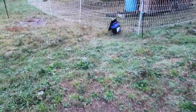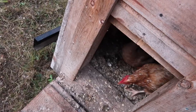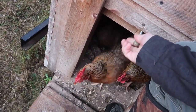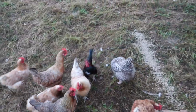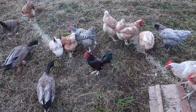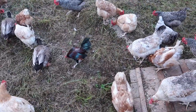I heard Moose crowing. I don't think the camera picked it up. He says, let me out. Morning, Moose. Gonna give us a crow? Nothing. Everybody's getting camera shy now, Moose.